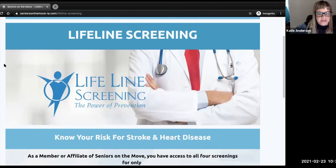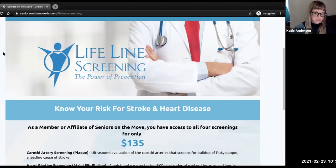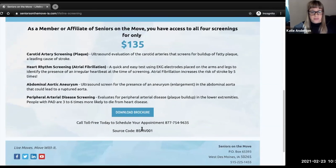So Lifeline Screening is going to help you know your risk for stroke and heart disease. You get 4 screenings at a low price of $135. I know that I will mispronounce these screenings if I try to say all of them, but you've got these 4 here, with an explanation of what each of those screenings are and what they can do for you. Here's the source code and the number to call to schedule if you are a member and want to take advantage of that.